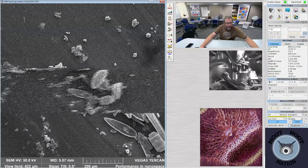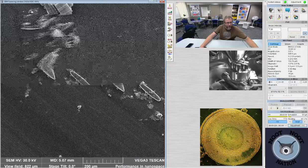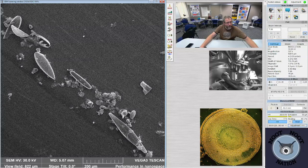Here's another one in girdle view of that same thing. This is Pinnularia right there. That is star anise. That's Cymbella. That's Cerurella. That's Amphora.